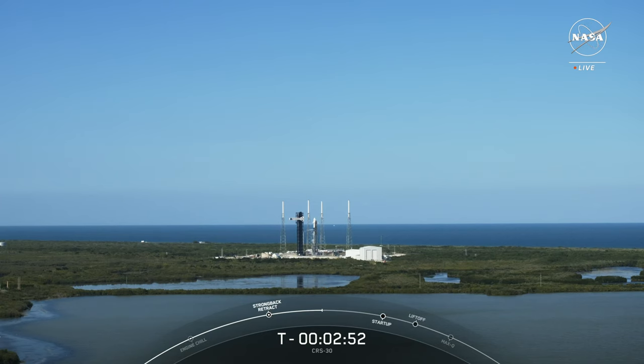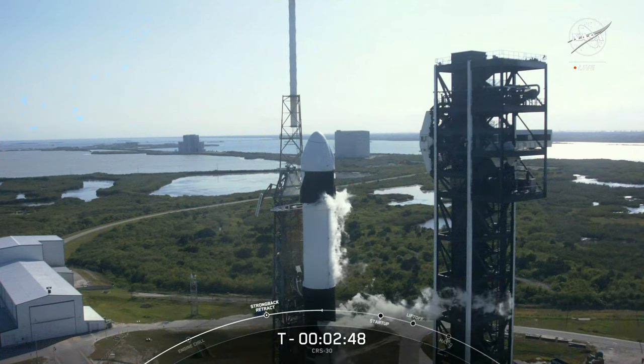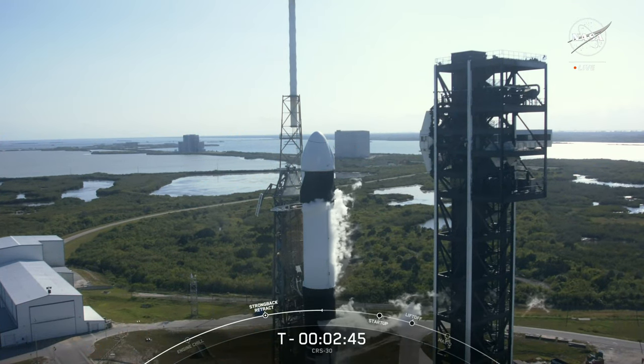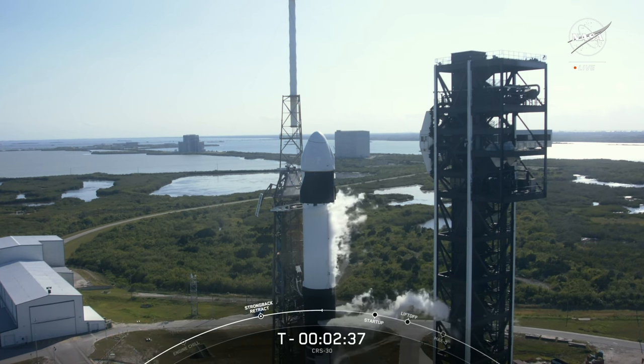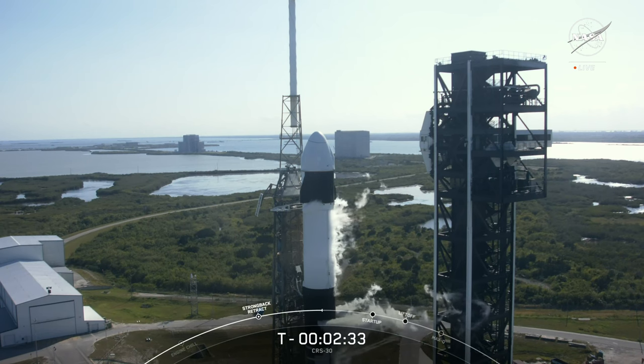At T-minus 60 seconds, Falcon 9 will be in startup. This means the rocket's autonomous internal flight computers will take over the launch countdown. There you go. LOX load in stage one is complete. Counting down to T-zero, at about T-minus 2 seconds, the Merlin 1D engines will light for liftoff.